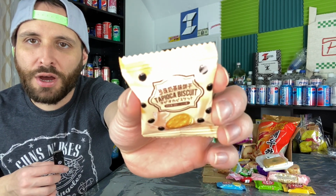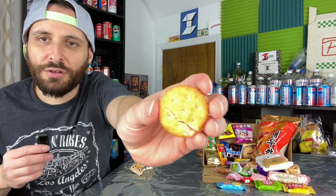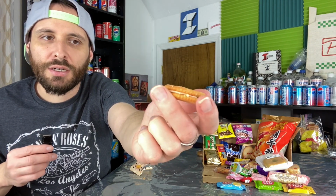All right, next up, we've got something called tapioca biscuit. All right, so it's kind of smaller than a Ritz cracker. It's sandwiched in with, I guess, tapioca flavored cream. Here we go.